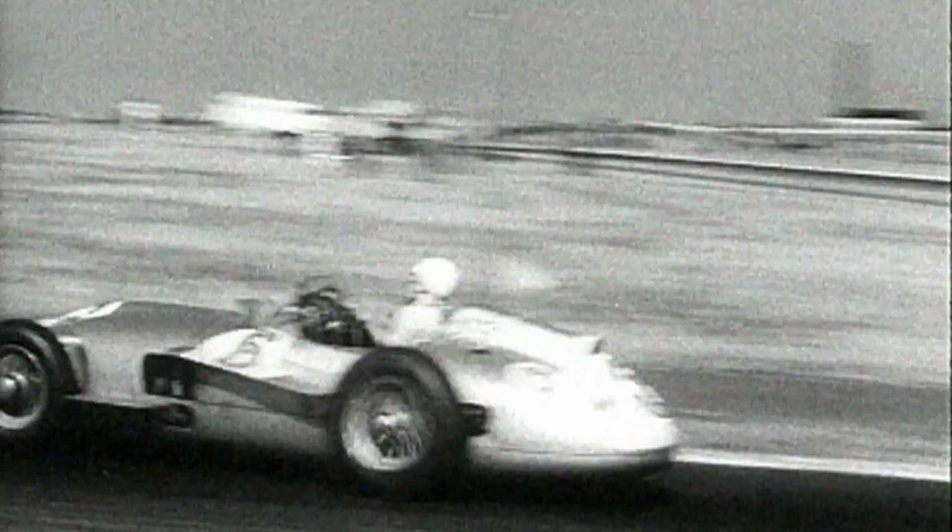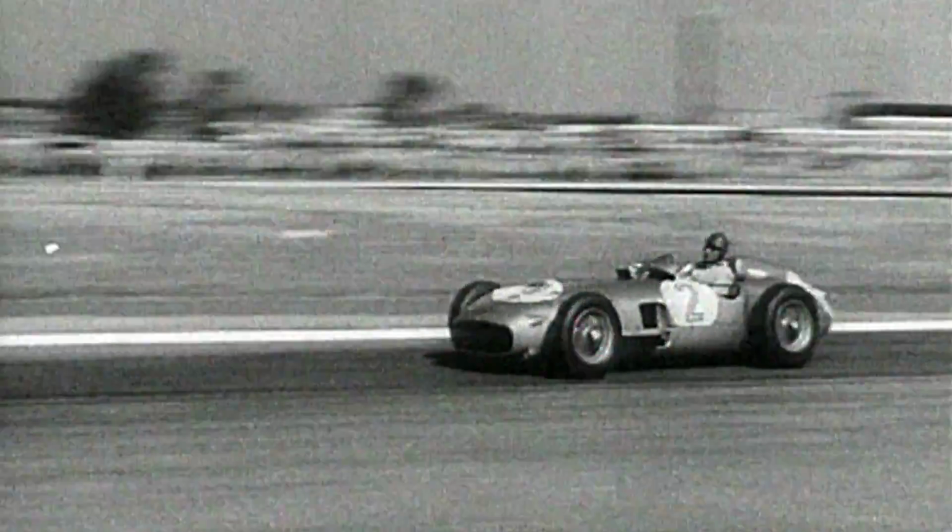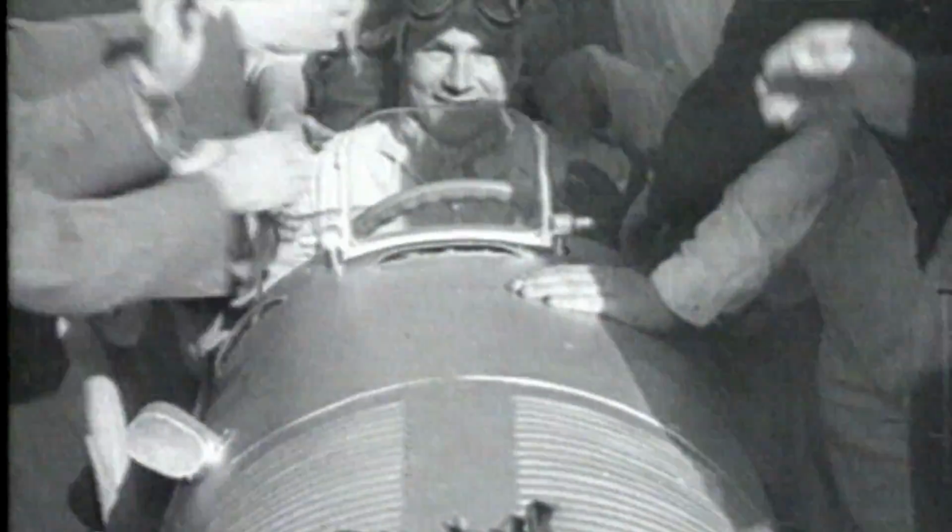A fondness shared by many motor racing fans, and one that's endured from that first race at the Nürburgring through to this day. One colour, one mark, one legend.